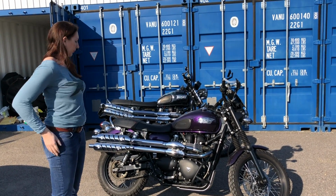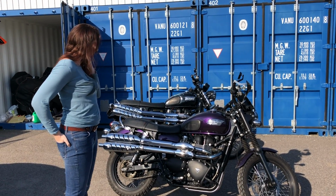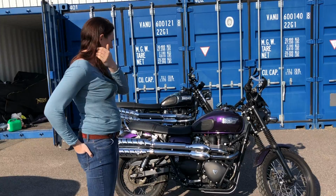I think yours is actually slightly too high. I'm not sure I want mine. Mine is a lot higher. Mine's got the Tech shocks and it's got the jack-ups on there.